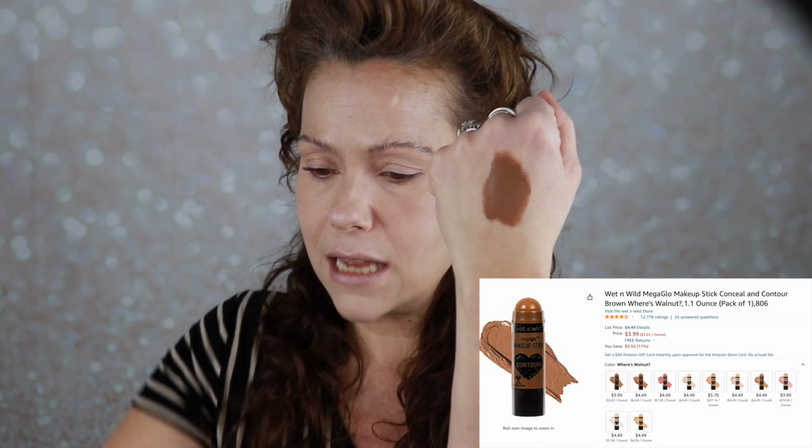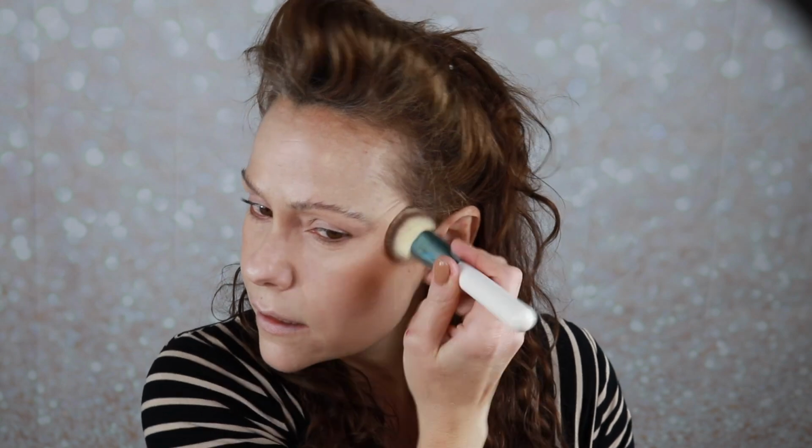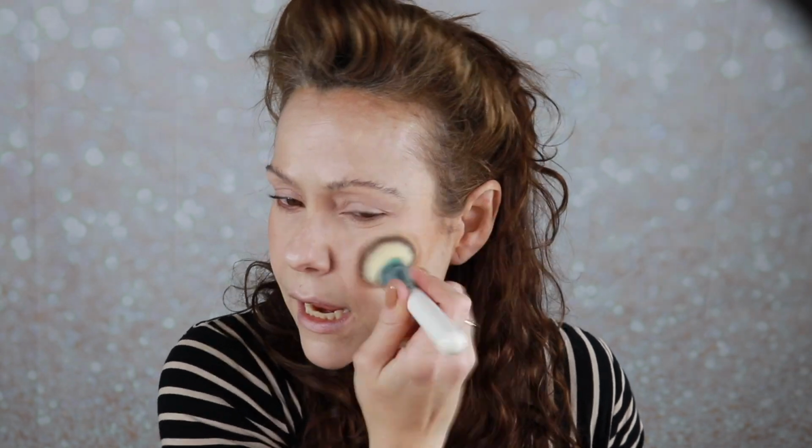e.l.f.'s putty bronzer I was not a fan of. Wet n Wild has their cream stick bronzer and I am a fan. So I'm gonna choose Wet n Wild in the cream bronzer category. I have multiple shades, but this one is in the shade Wears Walnut. I do like to put it on the back of my hand and then blend it in with a brush. We gotta do something about this extra pale face. I use a stippling brush and it just blends easily, lasts a long time.